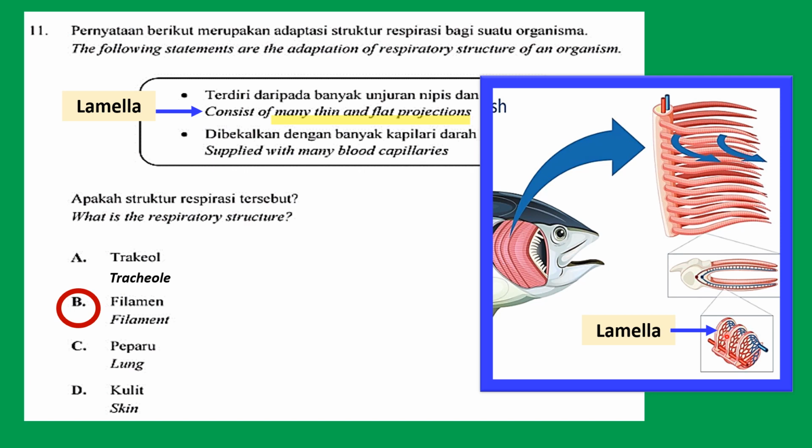Okay, so that's why it is the filament, because lungs and skin don't have these thin flat projections, and tracheal doesn't have blood capillaries on it. Okay, so the answer is B.